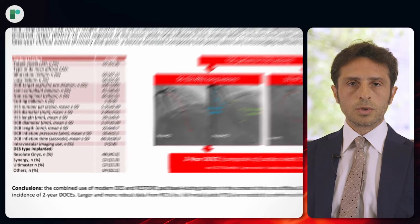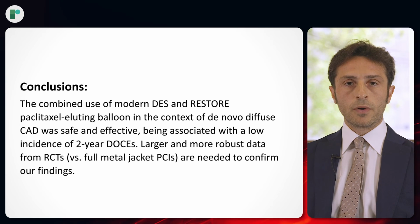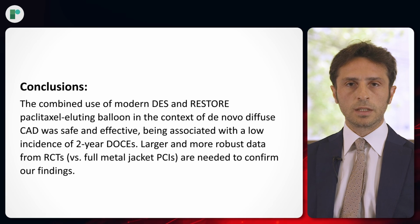So in conclusion, I would say that the HYPER-EXTEND study reported a very interesting result in terms of device-oriented composite endpoint. Of course, this is a pilot study with a small sample, and randomized controlled trials with head-to-head comparison versus full metal jacket PCI procedures are needed to better understand the role of this hybrid strategy for the treatment of diffuse coronary artery disease.